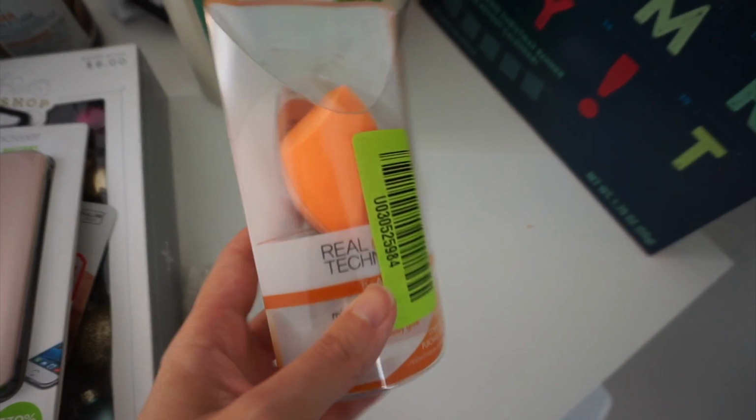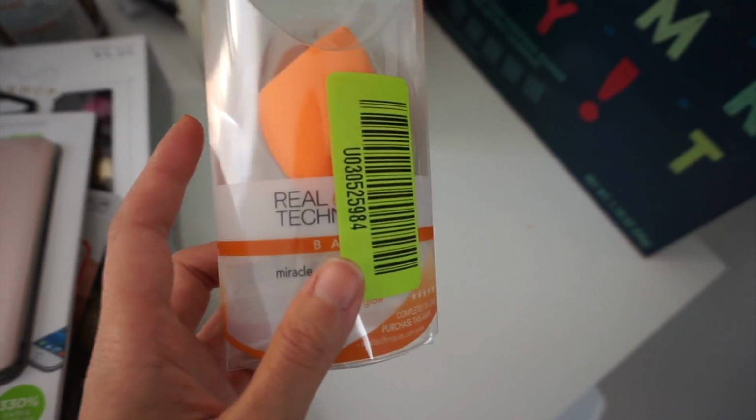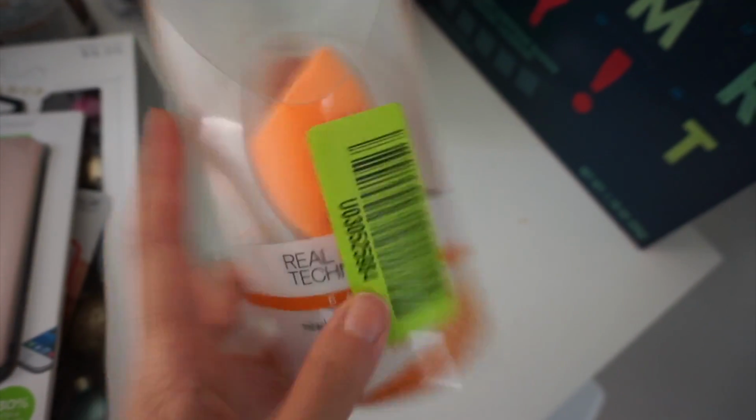Finally picked up a fake beauty blender. I've never used one of these sponges. I've never really had any purpose for it, but I think I might have some purpose for it now. So I bought a Real Techniques one.